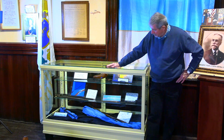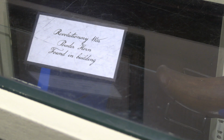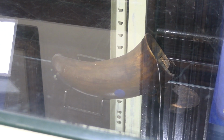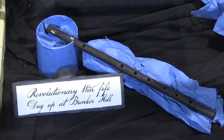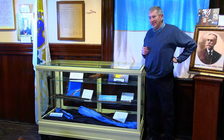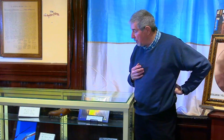Moving along, we come to this showcase here, and here we have a powder horn, and there's a few more artifacts here. We also have a Revolutionary War fife, and that would be used by the drummer boys when they were marching off to war. And you think about it, some of those boys were 9, 10, 11 years old.